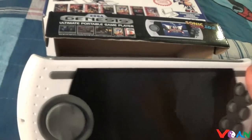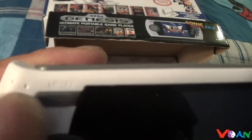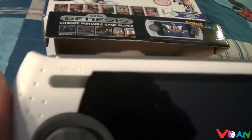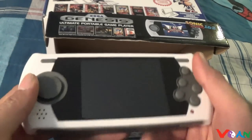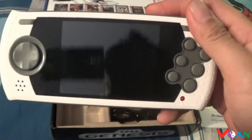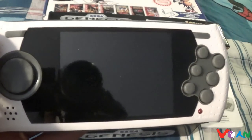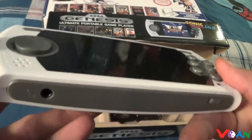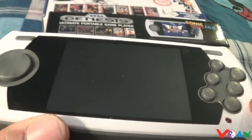And on this side, you got the menu button. You use this to return to the menus. So yeah, that's basically everything that is featured in this little handheld here, and also a nice little liquid display. So let's turn the unit on and we'll check out what the game has to offer.